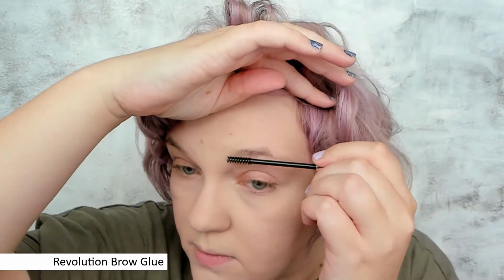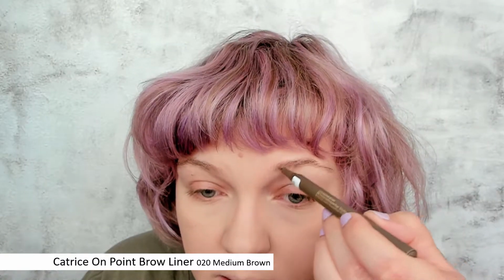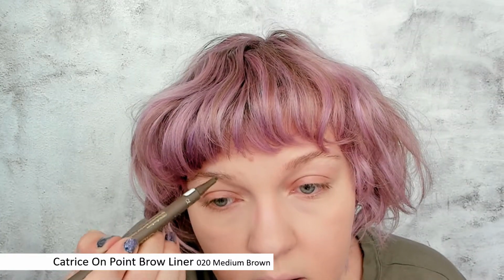I'm going to quickly do my eyebrows, and because I have bangs again and you can barely see them, I'm going to just take my Revolution brow glue. This is a great brow gel, and I'll just run through them a bit. And now to make them look a little bit less weird, I'm going to use this CATRICE On Point brow liner. I think I used it once or twice, but I wasn't all that impressed. Listen, I'm not loving the brows, but nobody cares, it's just eyebrows.